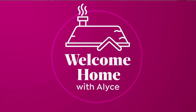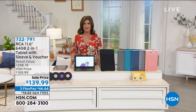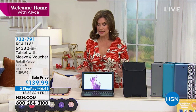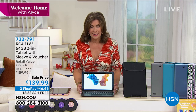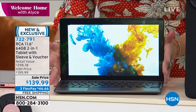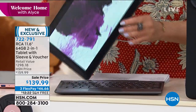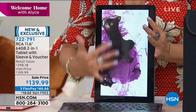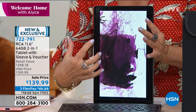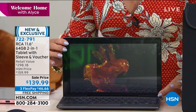Well, one of our best sellers of this year, and I believe even last year, has been our RCA tablets. But we have something really special from RCA today. This is actually my favorite that they have ever done, and it's because it's the biggest screen that they've ever done. Look at the size of the screen. It is 11.6 inches. What does that mean? It means I now have a tablet that I can just take off if I want to just read it this way. Look at how big that screen is, how beautiful. Look, it's almost dimensional, isn't it? Incredible, the quality of what you're getting. But then I put it right back down here and it pops right back in.